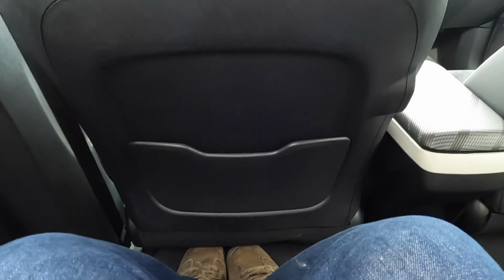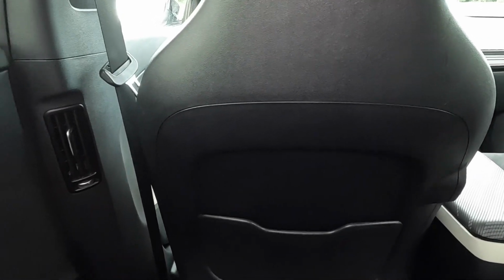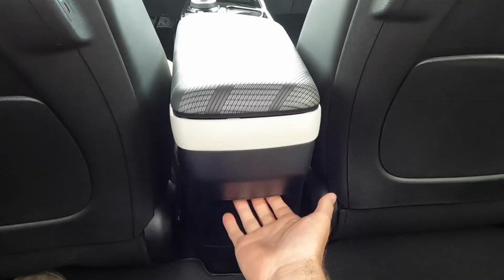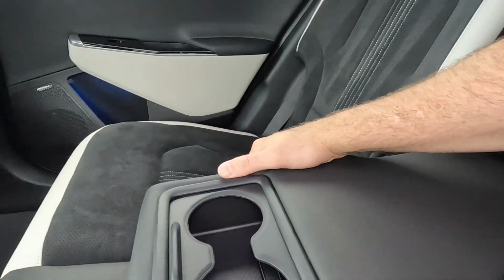I am 5'11" or 181 centimeters tall, and yet you can see here I have several inches of leg room. It's a pretty high seat bottom, so I have decent thigh support, and I also have a little bit of headroom and good shoulder, hip room, and all those kinds of things. Little map pocket right here. Not much going on here, but I do have center armrest with cup holders.